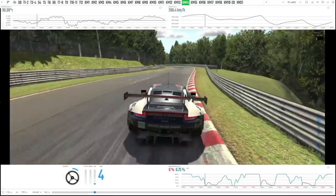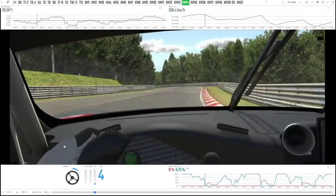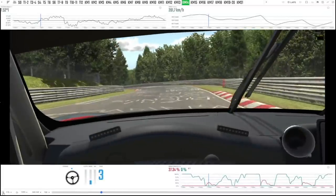You don't want to touch it at this point. It's just going to throw you to the left, and it's going to set us up a lot worse for what is coming. And now, once we go towards this part of the track, once you are off the curb, you can now see the corner that is coming up.